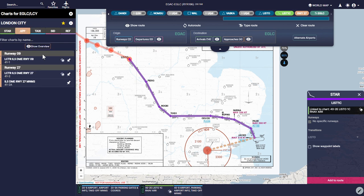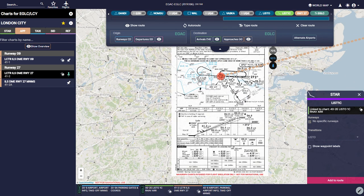Now go to the approach charts. We're coming in on ILS DME runway 27. So I'm going to pin it and then bring it up for an overlay.